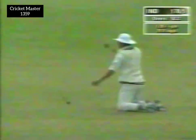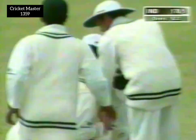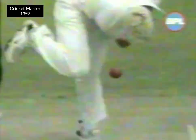Edge, and what a catch. That is a magnificent catch. Tendulkar dismissed here. Tried to hit it too hard in the process, an edge induced, and what an effort that is. Really flew like a bird.